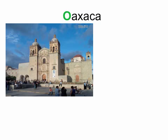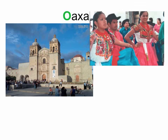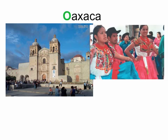First, it has beautiful architecture, beautiful buildings like this church. Next, it's famous for a type of traditional dance where the women wear these very colorful embroidered blouses. And you can see too that they even braid ribbons into their hair to be really beautiful. And they dance with these big full skirts on.